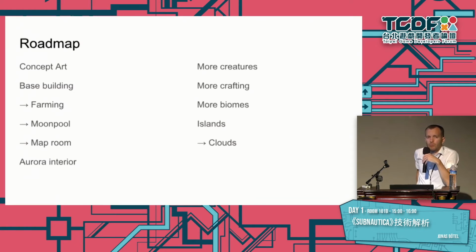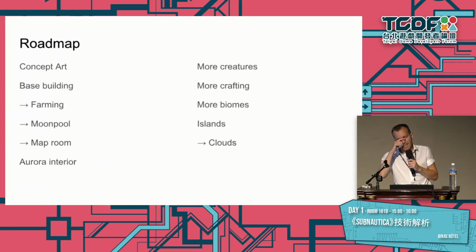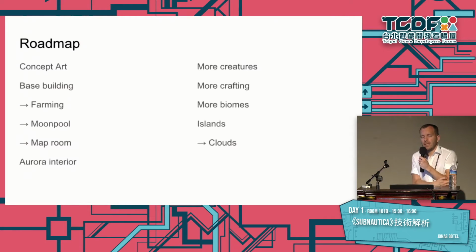And with base building came the moon pool, which is like this docking thing for your little submarine, which again gels super well with other systems, and the map room, which is like a scanner where you can scan for loot that is hard to find. So those are all things that facilitate exploration and discovery.